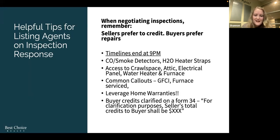So I typically will tell sellers, I need a pathway. Just make sure I've got a pathway so I can get to those different items. Sometimes the crawl space is in closets. Make sure the closets are emptied where that crawl space hatch is, so that way people can get access. So just remember, don't forget, that's one of the things that always will crop up.